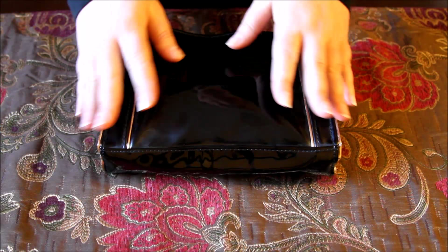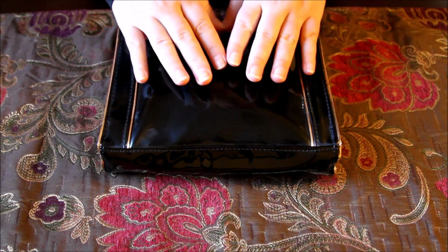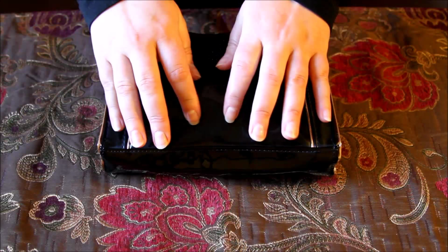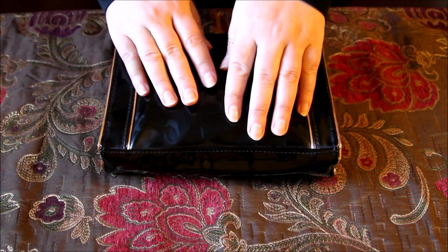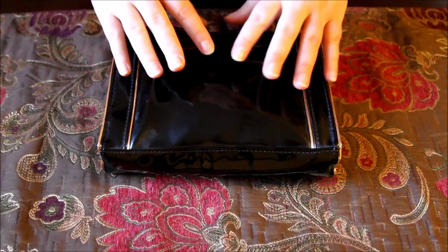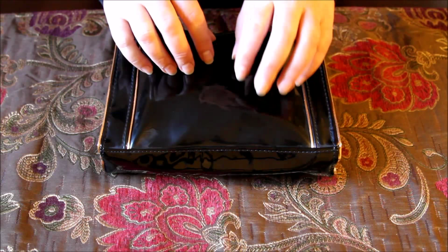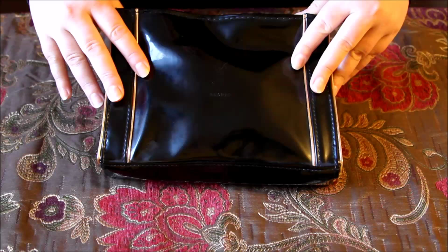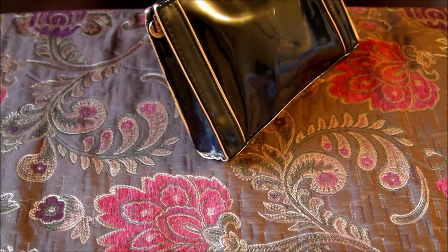Unfortunately, it's a very expensive brand, but sometimes I can find a good sale, or I shop at the outlet. So why don't I open the bag? And I'll bring them all out.